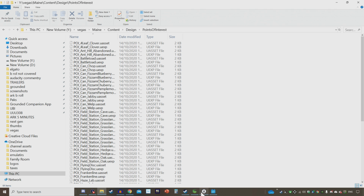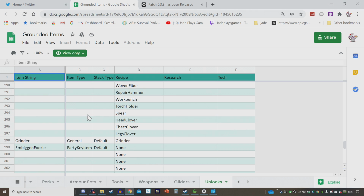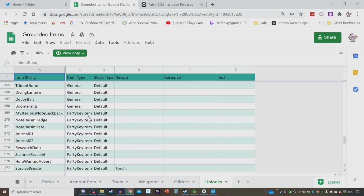There are some maybe interesting bits and bobs hiding away in some of these data tables. If you go through here on the unlocks, things like embiggen fossil, which is going to be a key item, so it's part of the story in the future. Something to do with raisin hedge and raisin haze. So is this going to be a box of raisins that we find, or we need a raisin for something? Again, it's a key item, part of the story. A mysterious note and backpack. Is that the one that we just find inside the ant cave? Probably not, because it is a key item again.